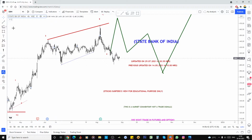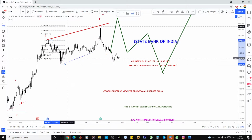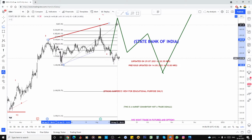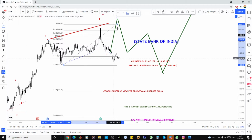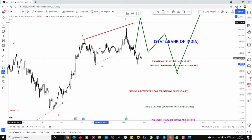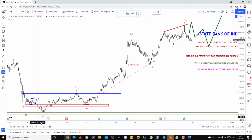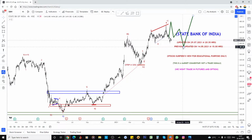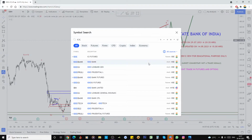So if it is a 3-wave structure also, here it is exactly at 161.8. If it is an expanded flat also, it's already at 1618 here. So from here, there's no need to break the low again. If it makes the high, that is also valid, but I think it has already ended something here, and the fifth wave is already done, and we are in the downtrend for me in SBI for the B wave. So here is X, 5-wave structure completed, A, so I'm looking for the B wave nearby. If it comes to the 300 zone, that is a good buy zone, but not here. So SBIN completed.